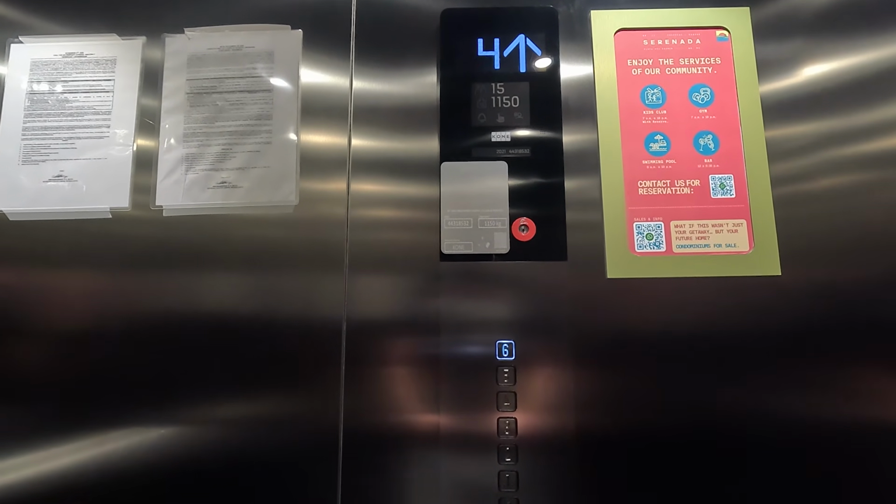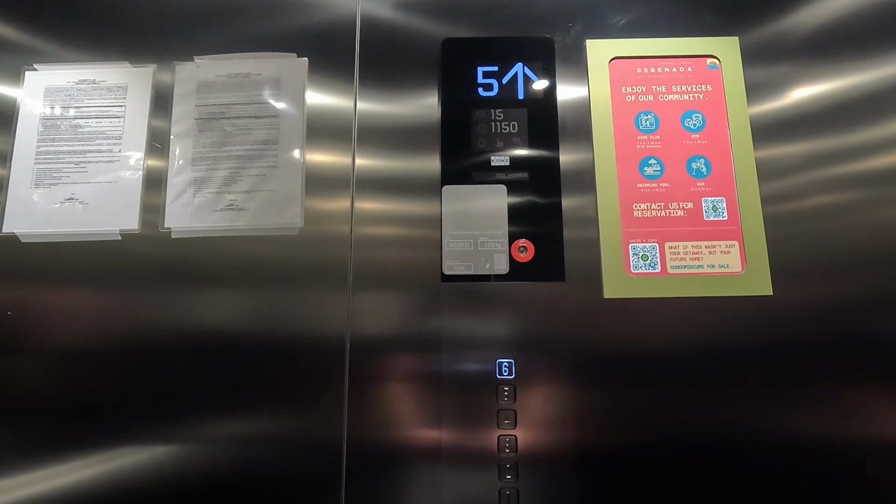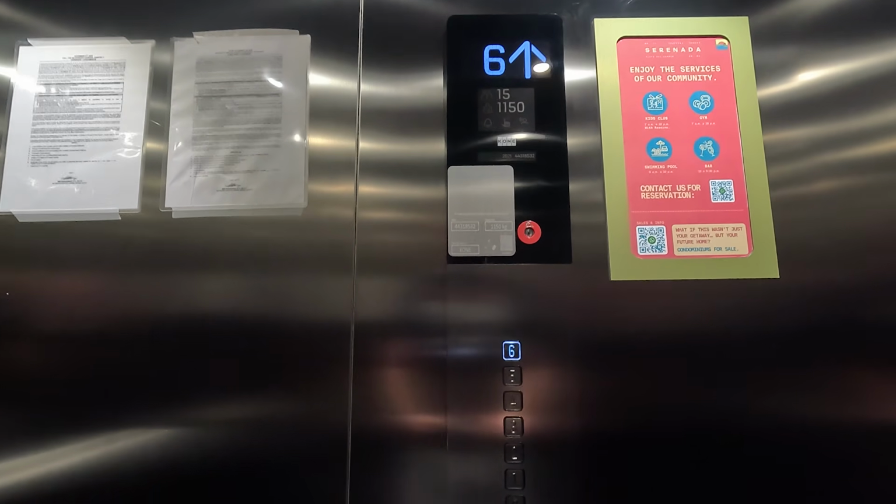The purpose of that, you want to see the pool. You probably want to see the weight room. There's a bar up there. There's also some shade, some hot tubs. So we are heading up to the 6th floor. That is the top. Also, you want to see the views out over Playa del Carmen, the Caribbean Sea.